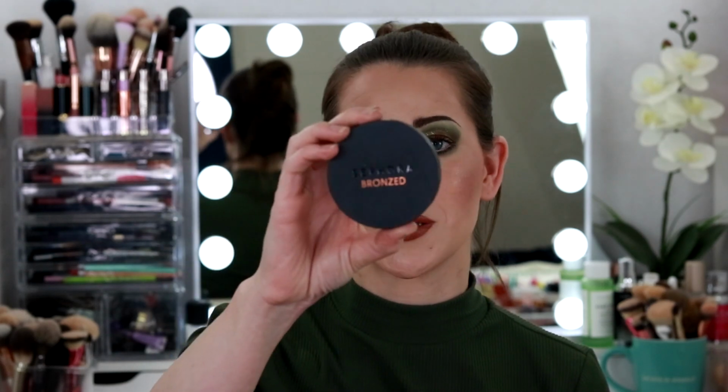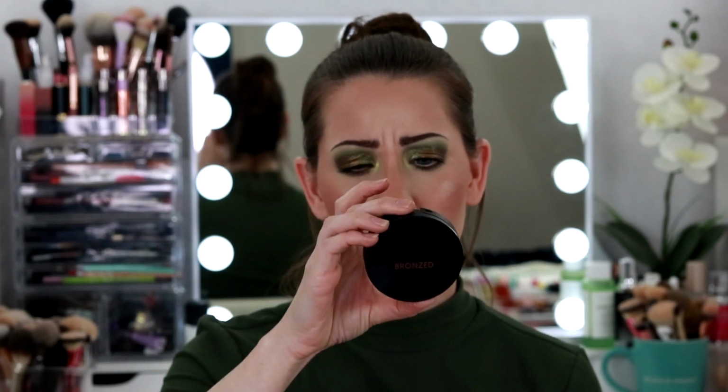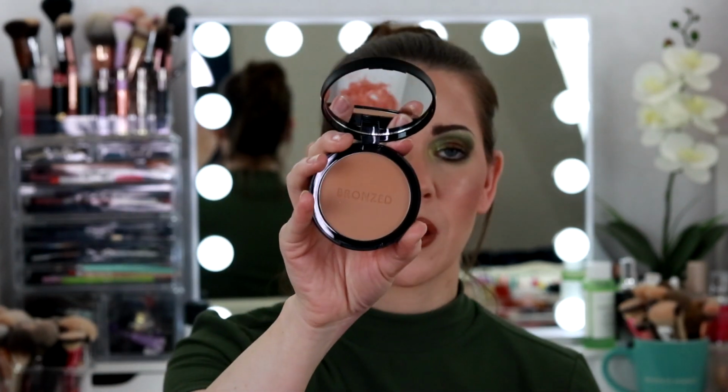So let's go back into that category of things that I didn't care for. This next thing, I don't know why I bought this, okay? I have bronzers that I really love, and I'm always on the hunt for the perfect bronzer shade. So I bought this Sephora bronzer. This was in the shade Mallorca, and it's just orange. I wanted to love it so bad.